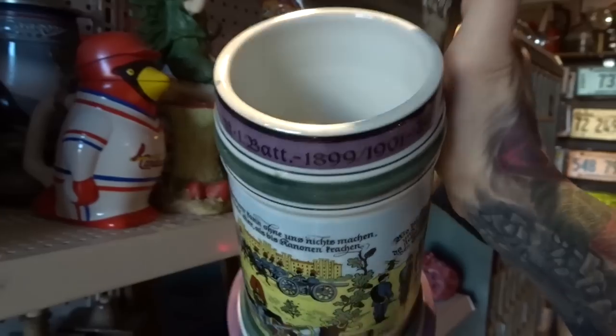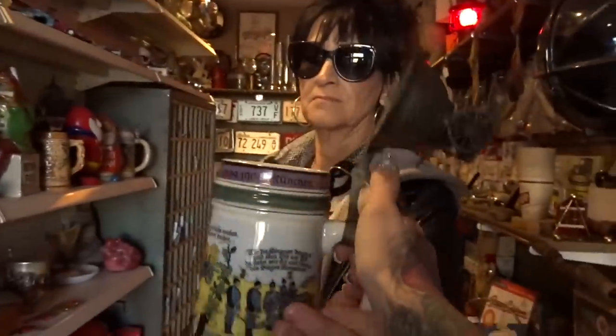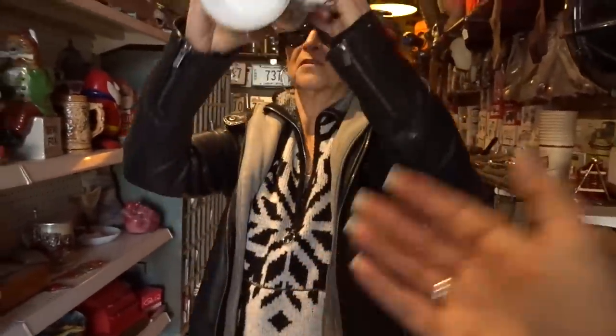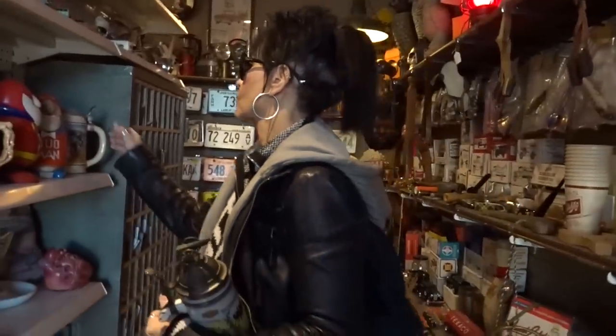Alright, let's check this stein. Oh, there's a person. Oh my gosh, it's a naked lady. Yes! I found a naked lady. How much is this? Oh my gosh, we gotta find a price. This is my naked lady. I finally found her. The first one she picked up. This is nice. Okay, I just had a totally spastic moment, but that is exciting.